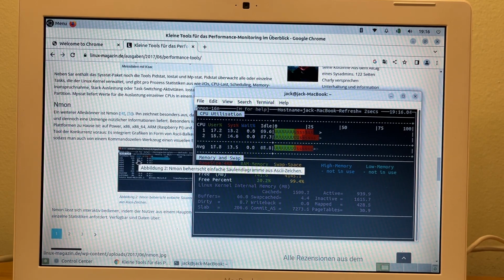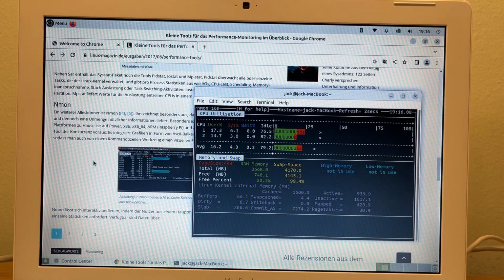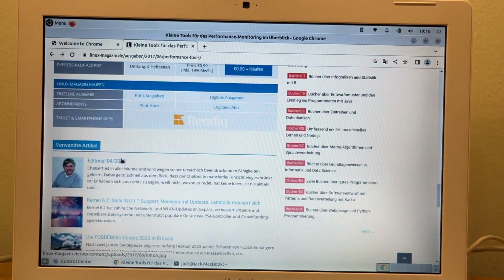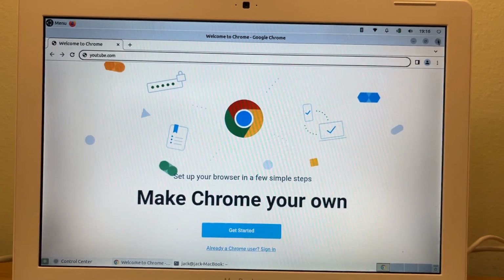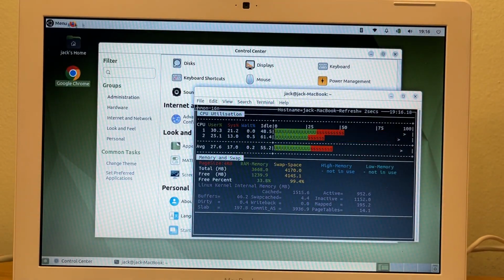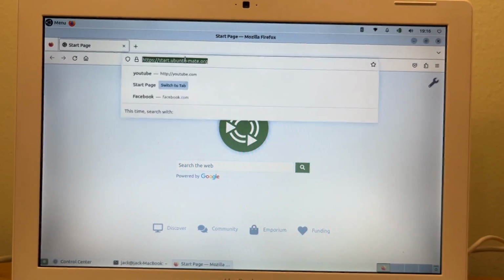So as you see, even though we upgraded the RAM to double to 4 gigs, it's still not very much nowadays, especially because Chrome is quite a resource heavy web browser. Let's close out of Chrome here and open up Firefox. Now, as you see, Chrome took up quite a bit for running one page. Let's check out Firefox. Let's go to my website.